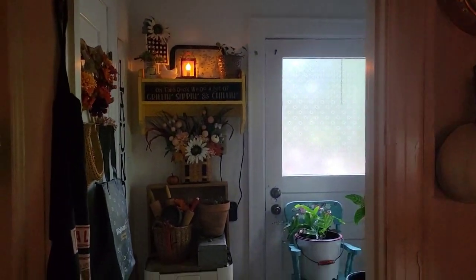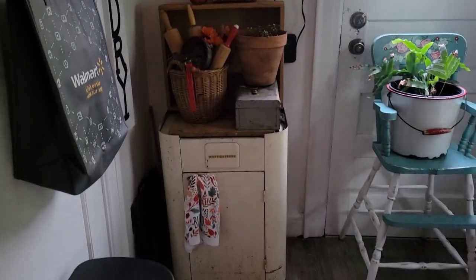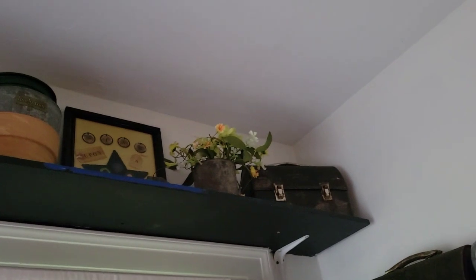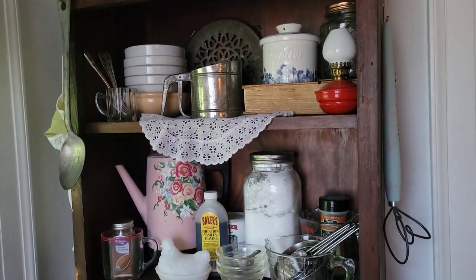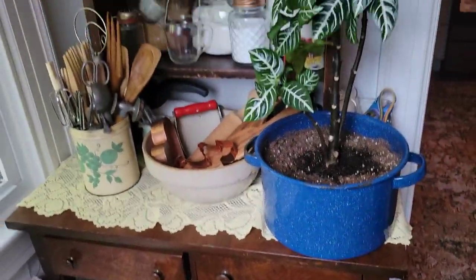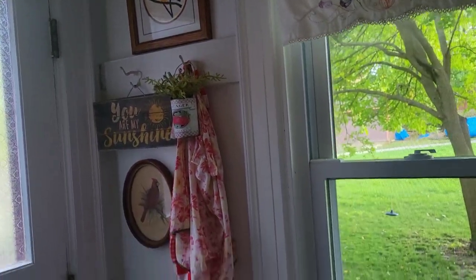And then my utilitarian room off the kitchen. I have pops of color. I love this little room. It's where I store pretty much everything. Extra potting pots, all my mixing, baking necessities. It's just a cheerful little sight when you walk in the back door. And there it is. Like Grandma's kitchen. So cute.